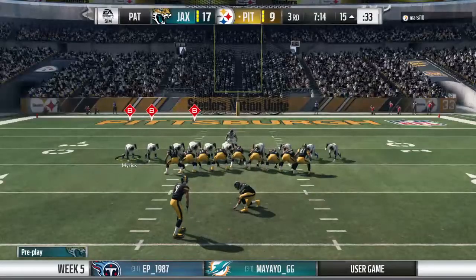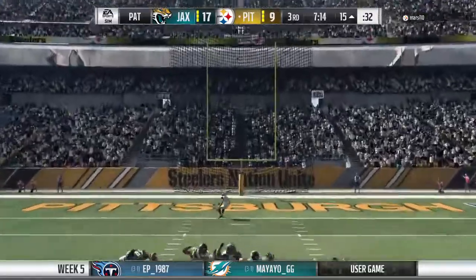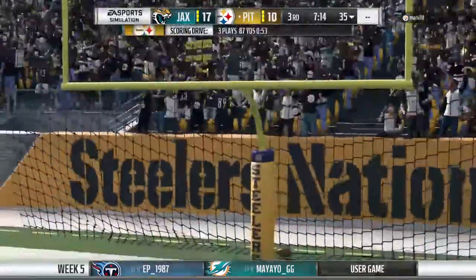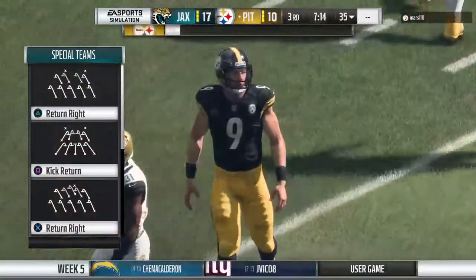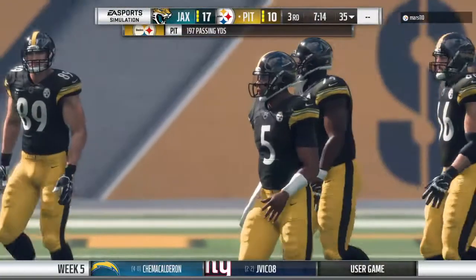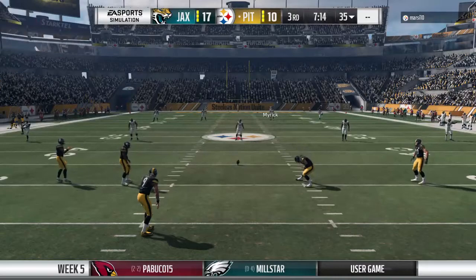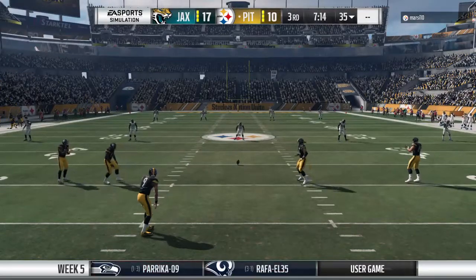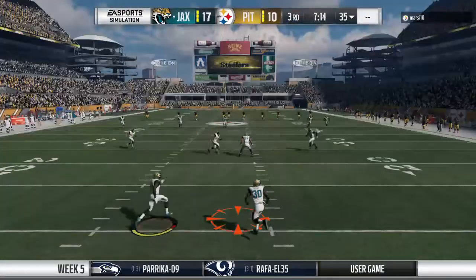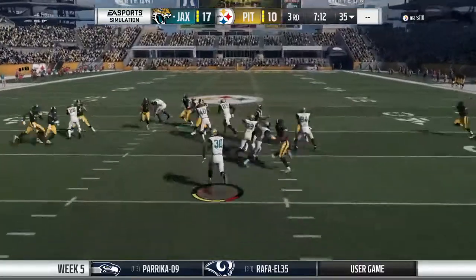And the Steelers are able to make this a close game again. And it's up through the goalposts. It's 17-10. Boswell on now to kick this one away. Here's Corey Grant now to return.